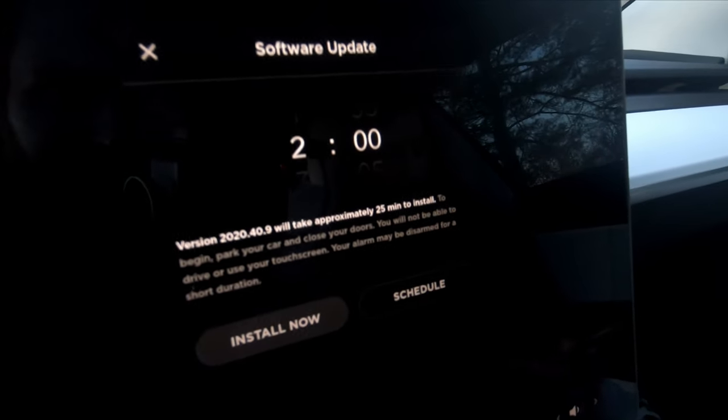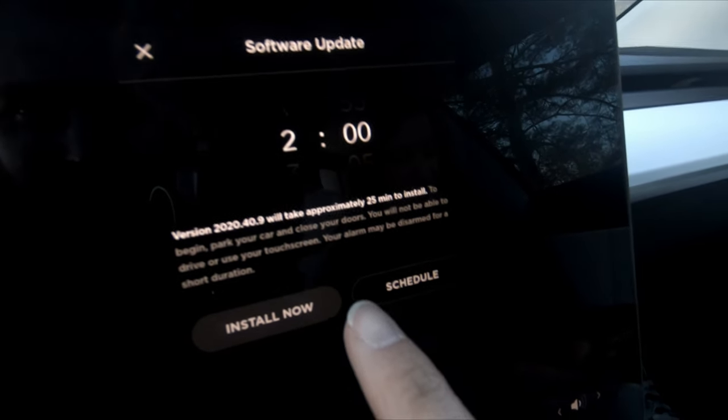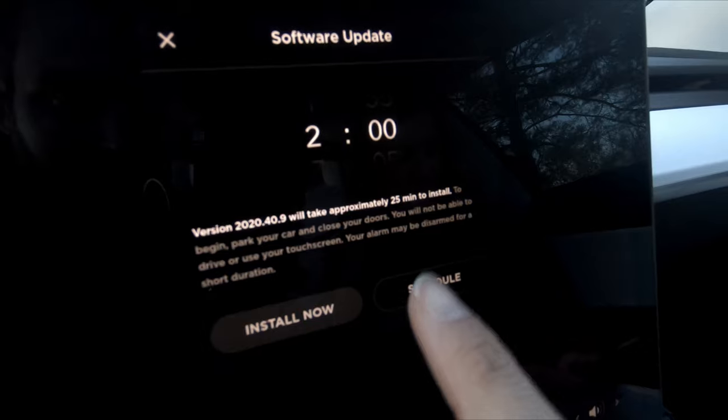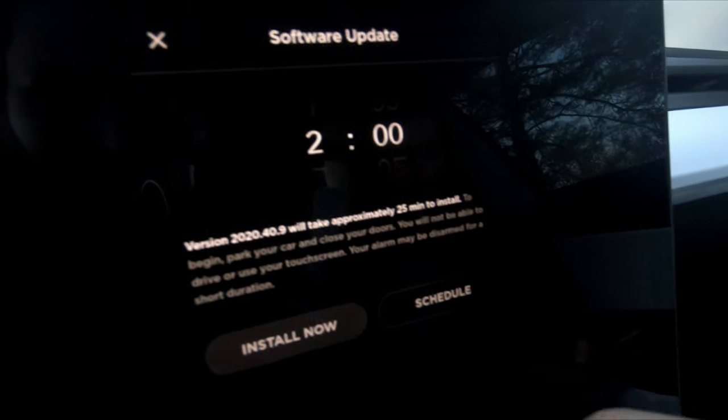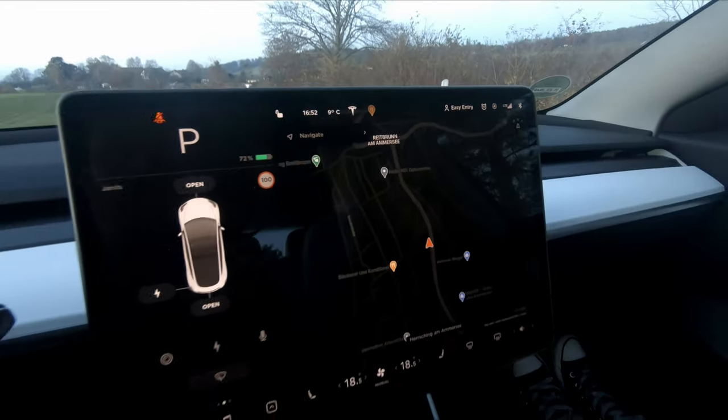So this is the software update screen, and you can either install now, but you cannot use the car until the installation is finished, which takes approximately 25 minutes. Or you can schedule it, and we scheduled it for 2 a.m., so it will take place overnight.